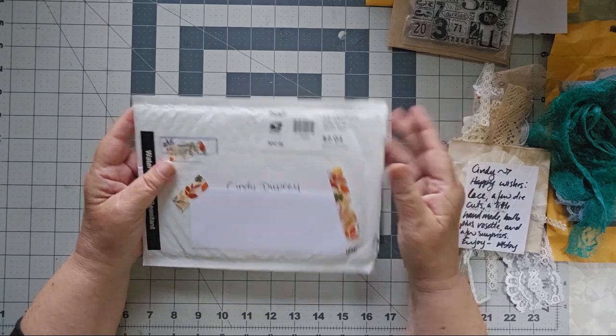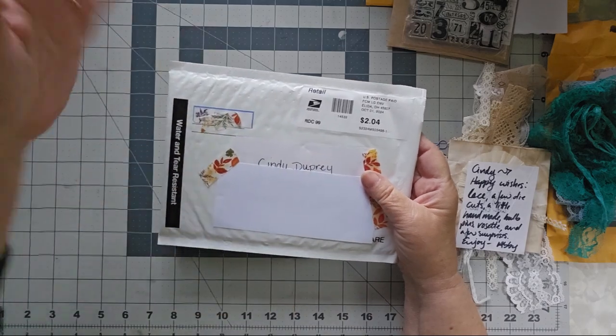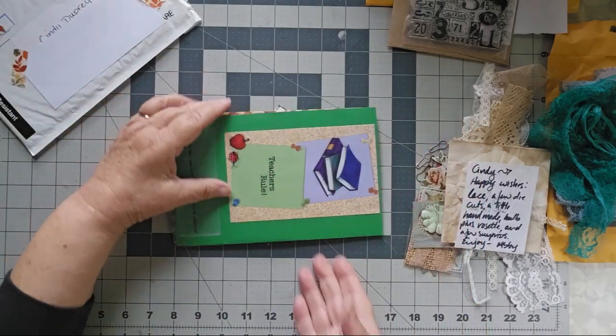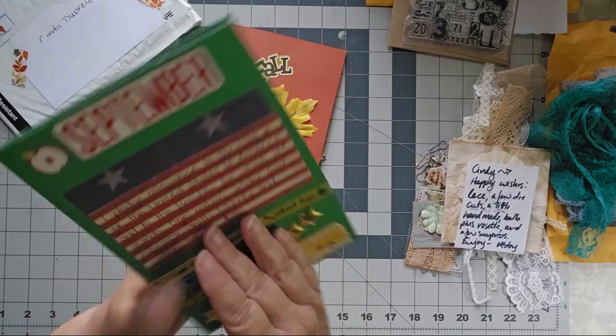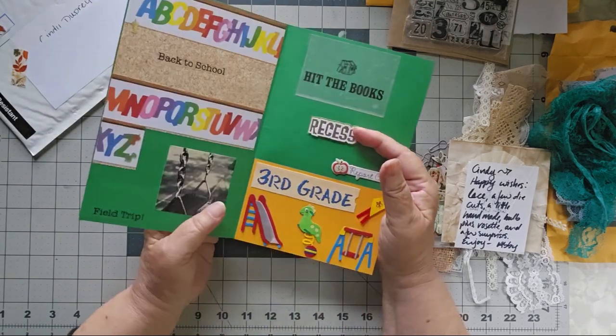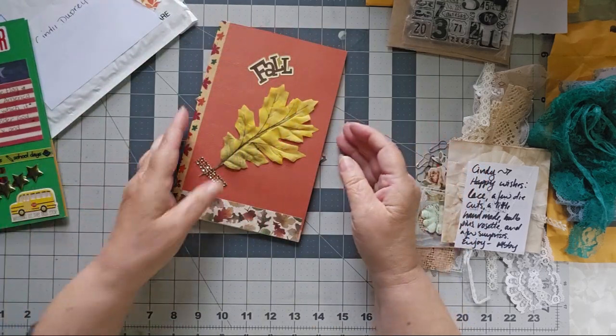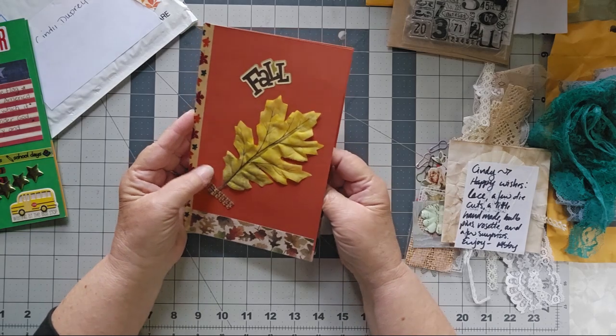Tina was very gracious and said, I'll make you your pages. So I made two pages and sent them to her. She made two pages and sent them to me. So this is September's, and that will be the page that will go in for September. Very cool.